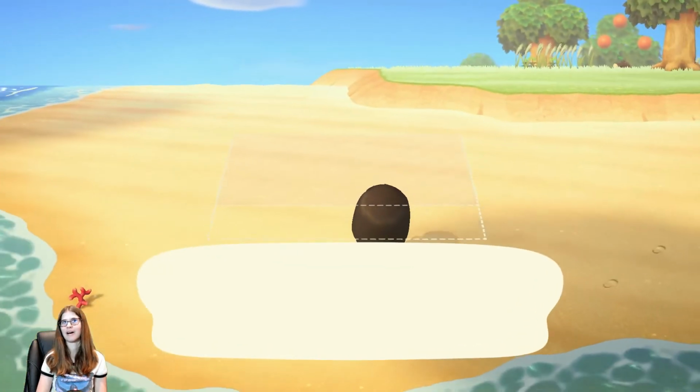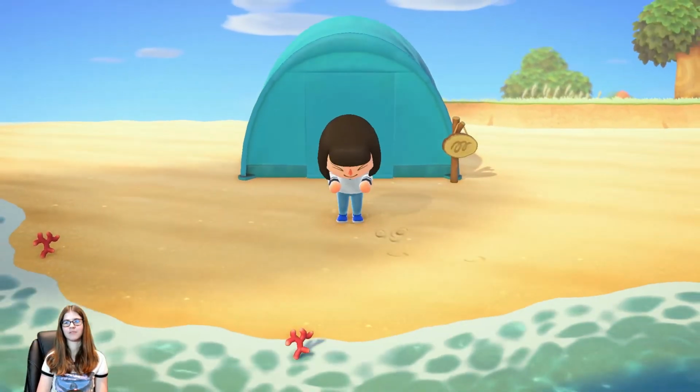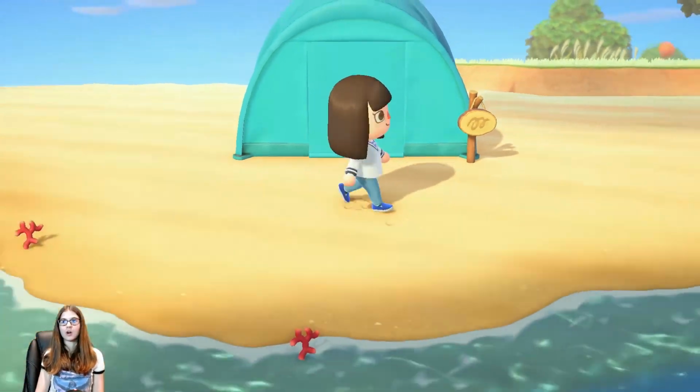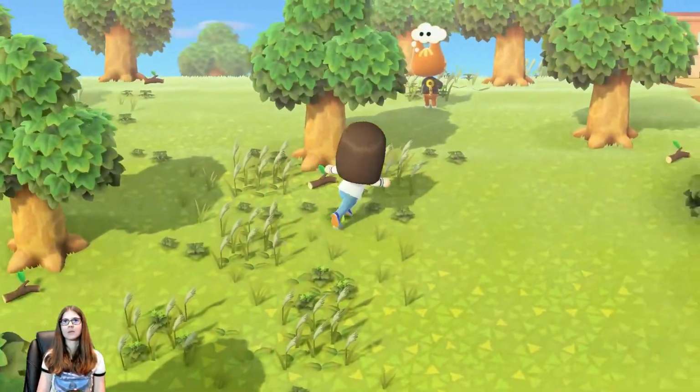I can't believe I got Mott. Alright, you're going here. I'm gonna get my own beach and the villagers get their beach. Mott's got a place for his tent now. Hooray! Okay, Cat, where are you? You're right here.